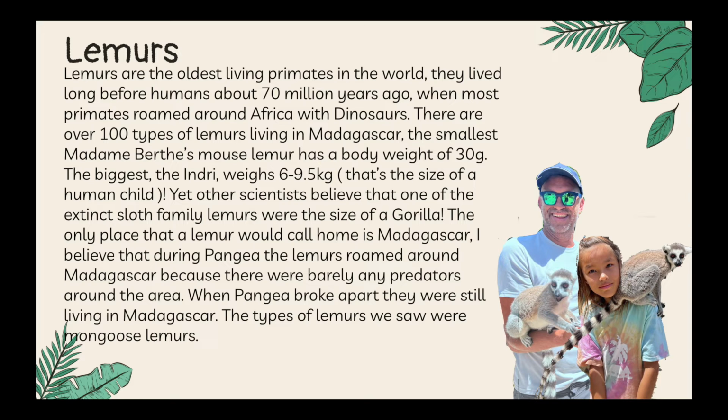The biggest, the Indri, weighs 6 to 9.5 kilograms. That's the size of a human child. Yet other scientists believe that one extinct sloth lemur family was the size of a gorilla. The only place that a lemur would call home is Madagascar.